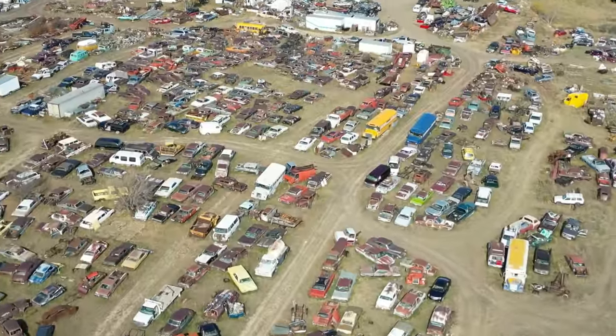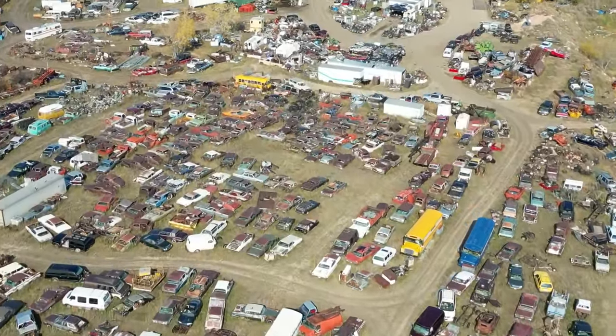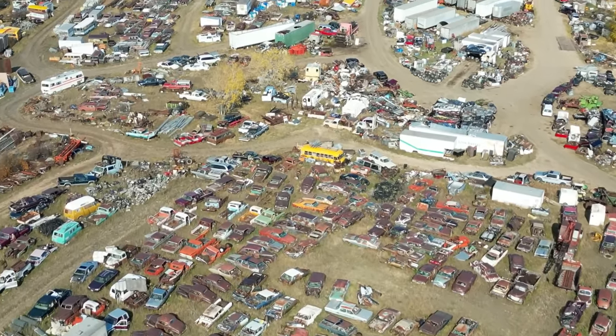Okay, here's some drone footage we took. Hope you enjoy it. This is the guy's salvage yard. A small portion of this will be in the auction, but he's got a huge salvage yard.